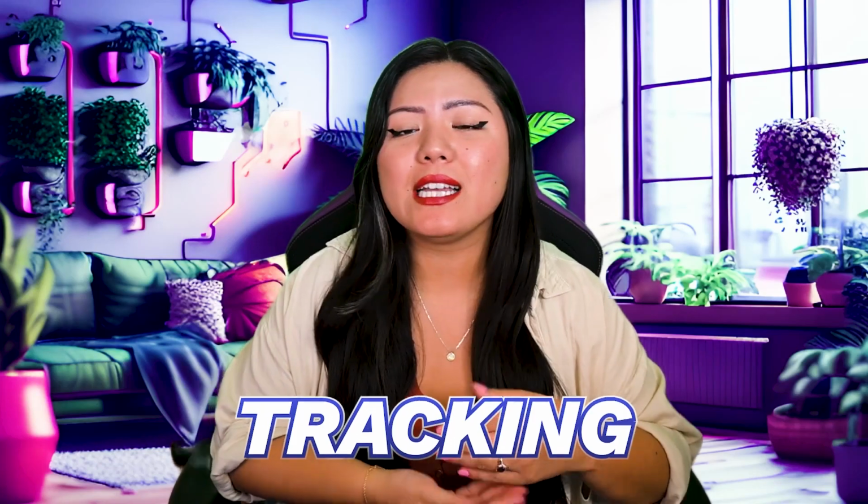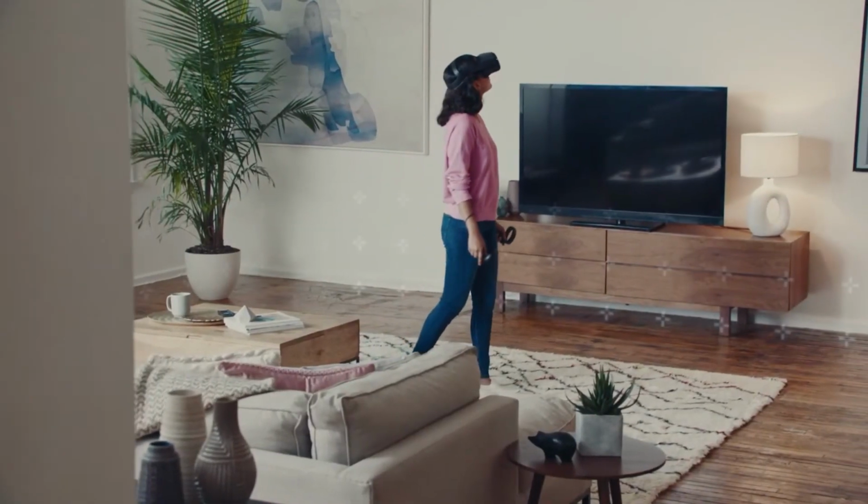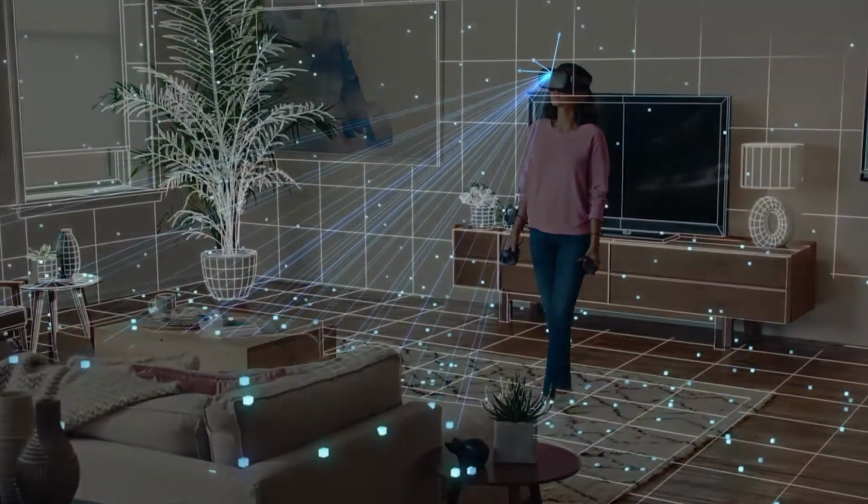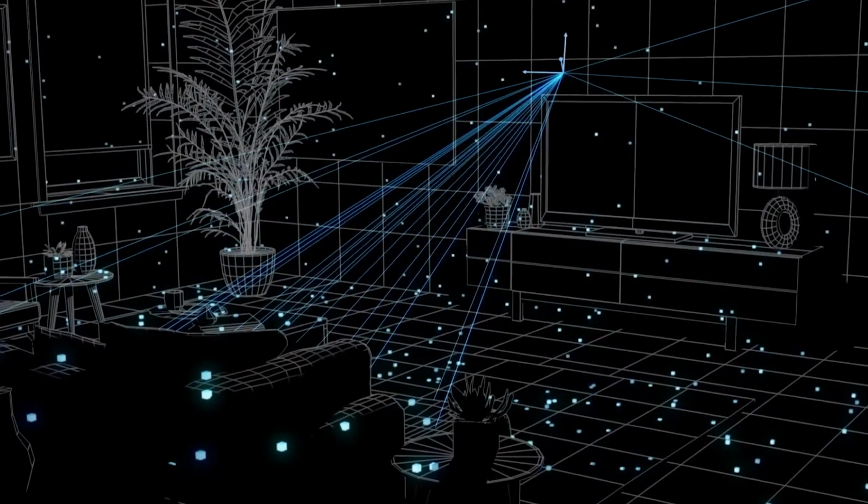Here are the top mistakes that VR beginners make. Number one is tracking. Tracking is how your headset recognizes the controllers, but also its position in space. Without proper tracking, things can look a little bit laggy and can make you dizzy or cause motion sickness.